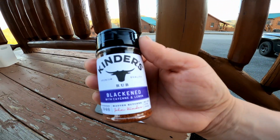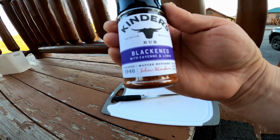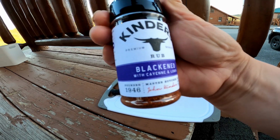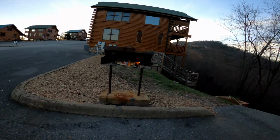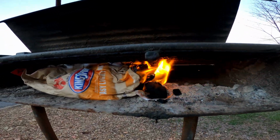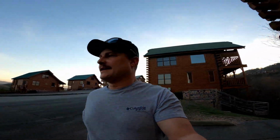All right guys, here's the Kinder's blackened with cayenne and lemon. Looks like it's going to be really good on fish. I've never tried this before, but this looks perfect on some trout. Let's try it. All right, this is how we're going to cook it guys. Some charcoal, got the Kingsford in there lighting up, so this is going to be good.